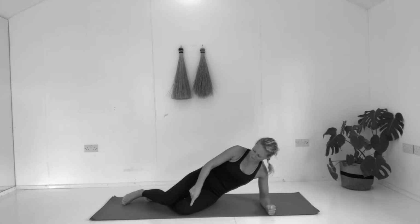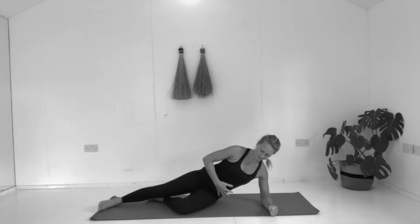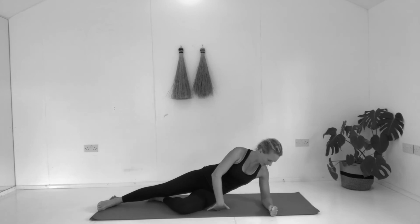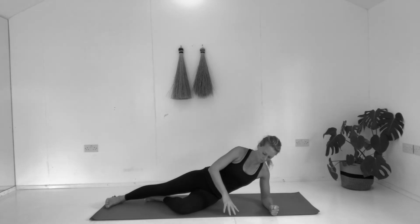Okay? And our left knee is bent and our top leg is straight. Okay? Tummy is nice and tight, so my TVA is on. And I've got my pillow here if you're lying down on the floor. Okay? So flex your foot, top hip facing forward. Don't let it come up towards the sky.